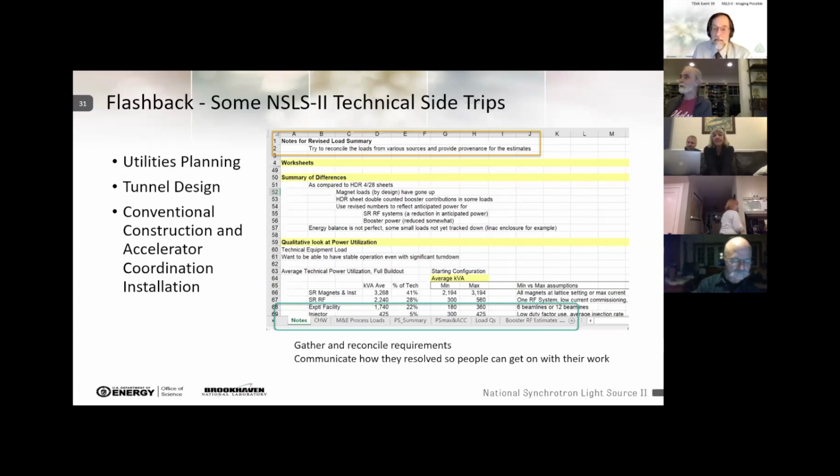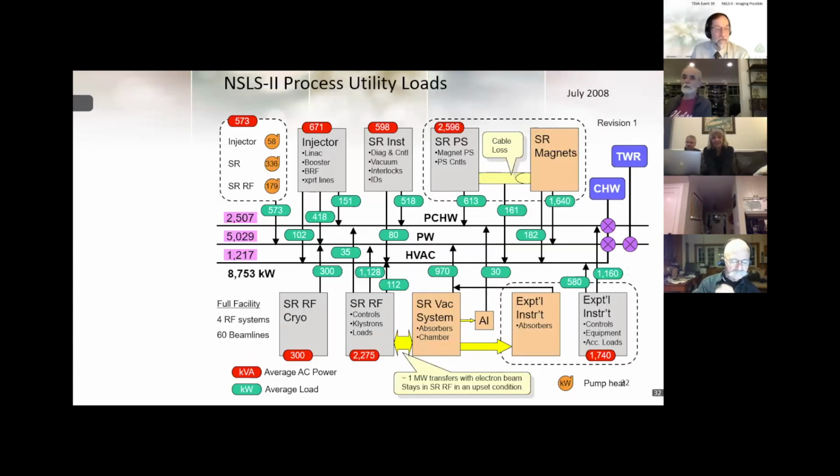But on this is the ever popular, ever deadly spreadsheet, right? People write things down, they try and calculate stuff. If you look down at the bottom of it, here's a bunch of notes that I took on what was the chilled water system, what were the process loads, all that sort of stuff. We had to gather all of these requirements together and try and reconcile them. That's a lot of meetings, a lot of conversations, but how do you go about checking it? Well, I'm a picture sort of person. So that's what we generated in the end.